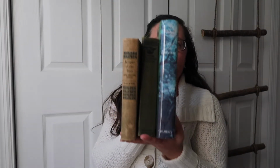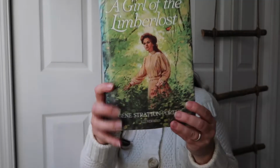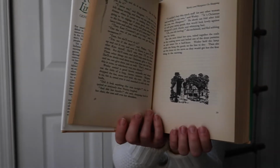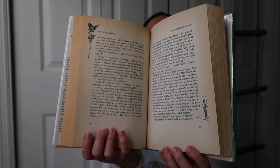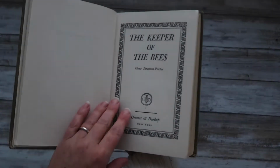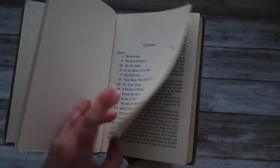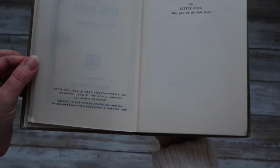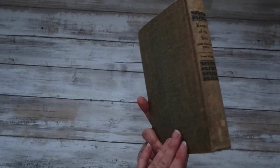I then have Jean Stratton Porter. She's most well known for The Girl of the Limberlost. There's not a lot of illustrations in it, but there is a little black and white drawing on every page. You have to read The Girl of the Limberlost, but The Keeper of the Bees is probably my favorite, even beyond The Girl of the Limberlost. This version was published in 1925. I would highly recommend Keeper of the Bees.